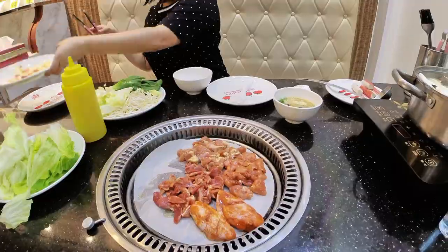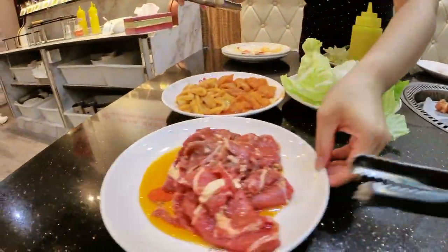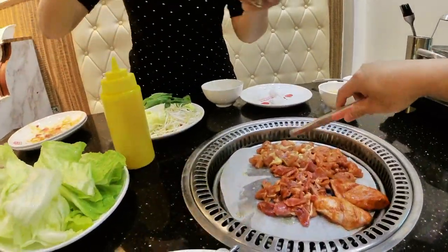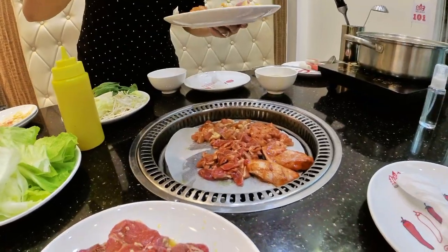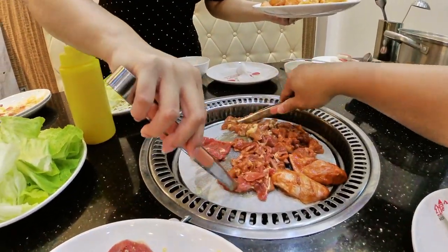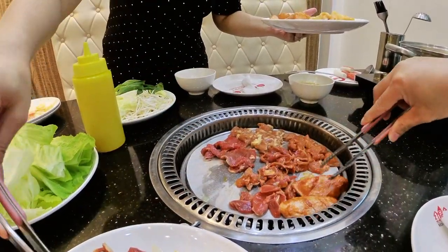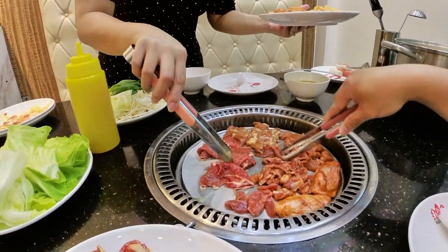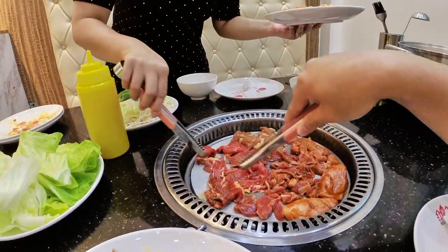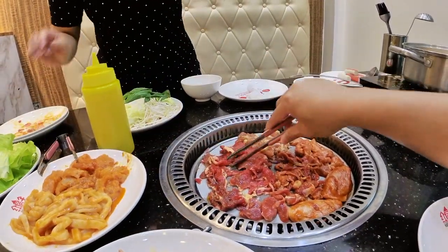Okay. So, this is what you'll use for barbecue. This is the beef. So, we can put this aside actually. The fish we'll do last. So, let's put that like this. So, we'll cook the chicken. This is the beef, obviously.